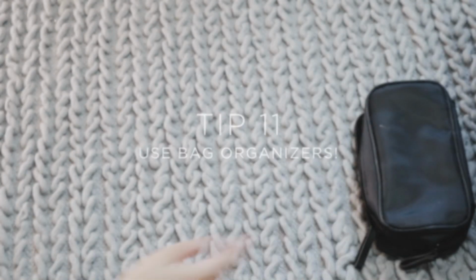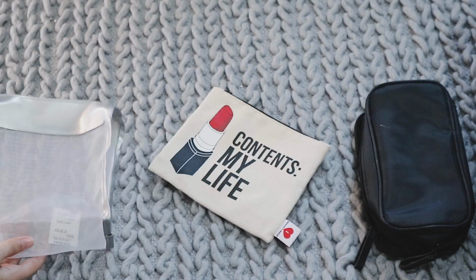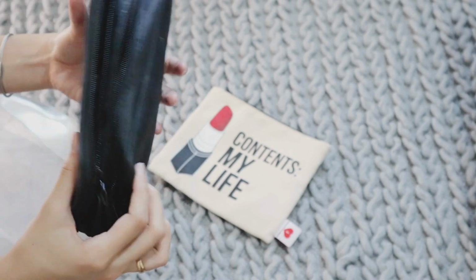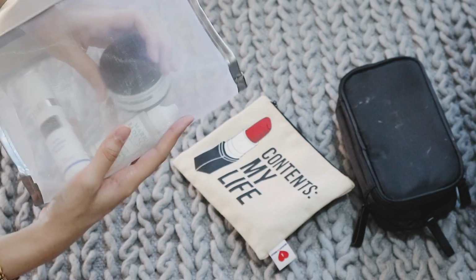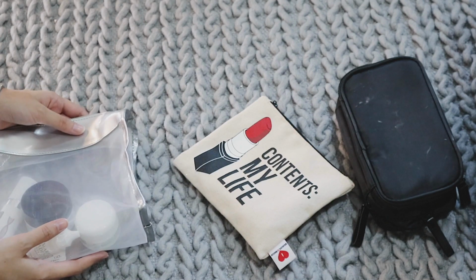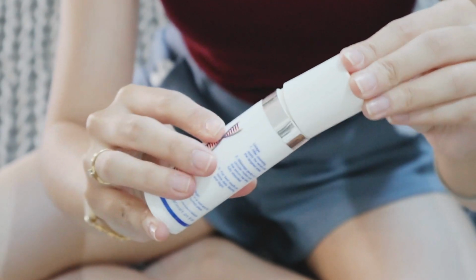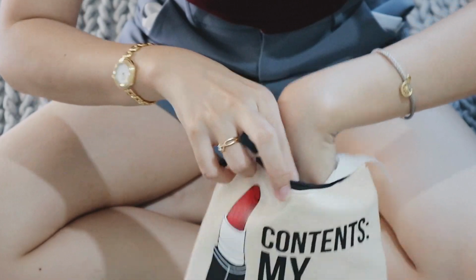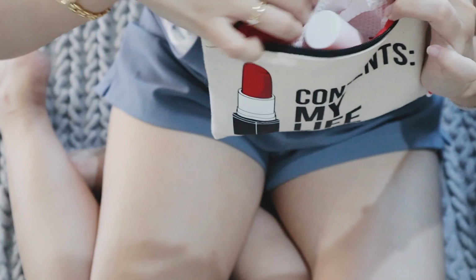11th tip. Separate your things using pouches or bag organizers. Those are always so helpful in keeping your things together and making it easier for you to find what you're looking for. Tip number 12. Sometimes our products can spill all over our luggages or bags or pouches, so make sure that the caps of the bottles of the liquids are sealed properly. Add a towel or paper towels inside the pouch you're putting them into.